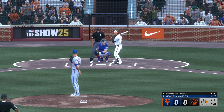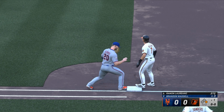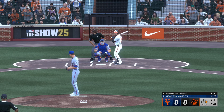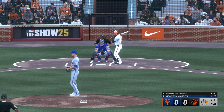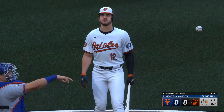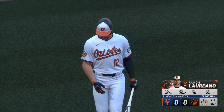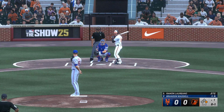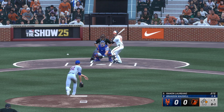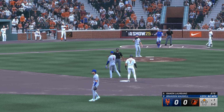Laureano comes up to hit. Step off, throw to first. Holiday back on a dive. On the corner for a strike. It's 0-1. Holiday gets his lead at first with nobody out. The kick and the pitch. Runner goes. There's a ball and safe. It's a stolen base.